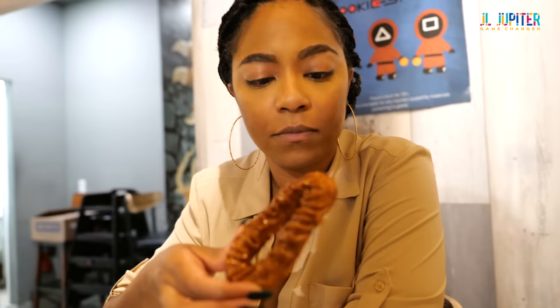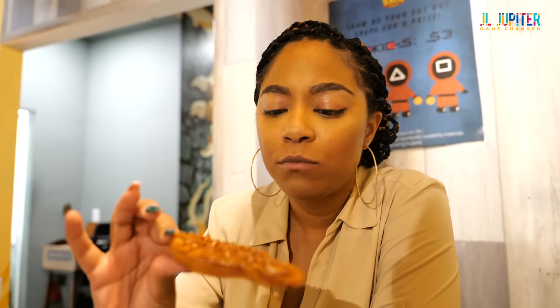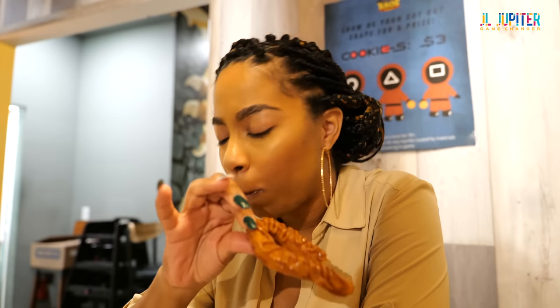Go ahead, baby. Homemade churros. It's good. I really enjoy dulce de leche. Damn. Dulce de leche. So let's end it off with some sweets. I'll do my part. It's light and fluffy too. I don't know what it is. That's fire.